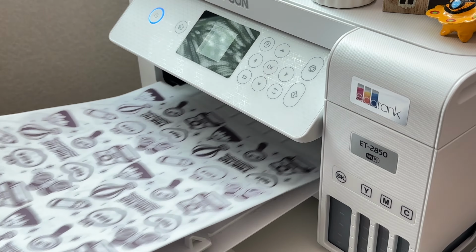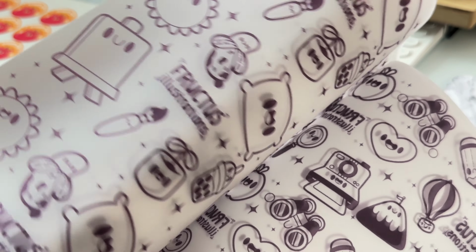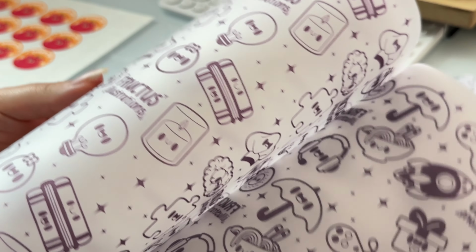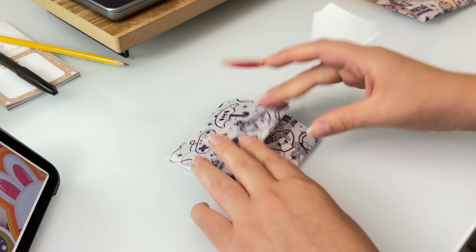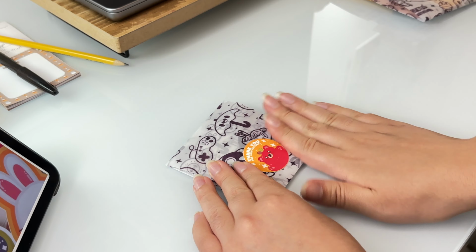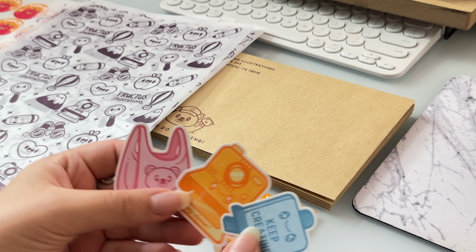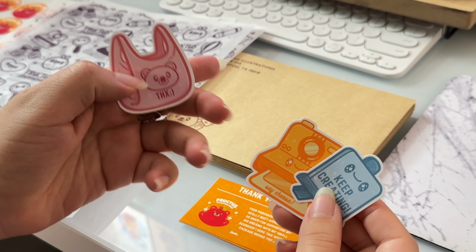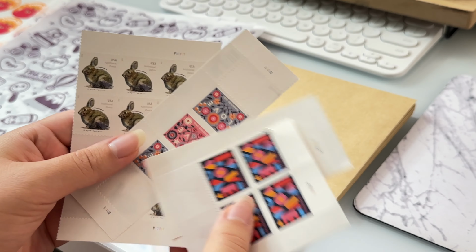To wrap my orders, I use vellum paper, which is a bit sturdier than tissue paper, and I print my own custom design onto the vellum paper to add a little personalized touch to each order. And to seal the vellum paper, I use my own thank you stickers, so I make sure to have a sheet or two printed out in advance as well. Additionally, I will also check that I have some freebie stickers available. Currently, I have 3 designs, so I make sure to have them ready. And lastly, I always ensure that I have enough stamps and padded mailers available to complete my larger orders.